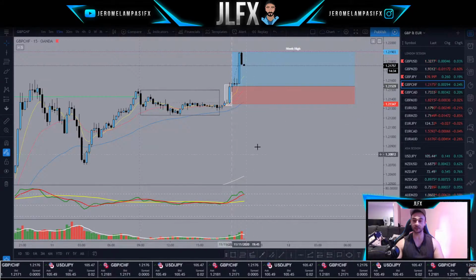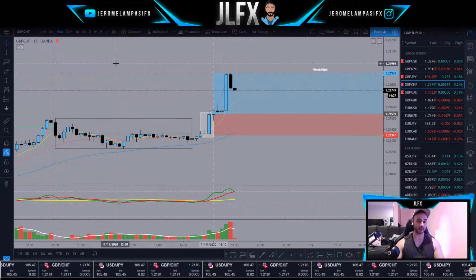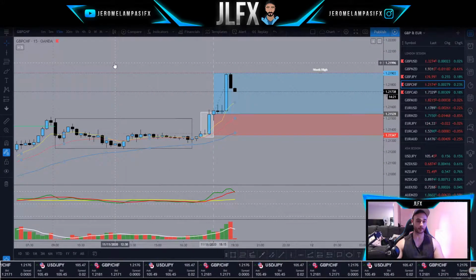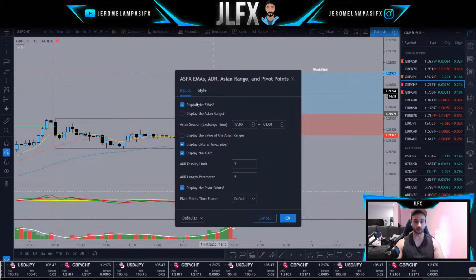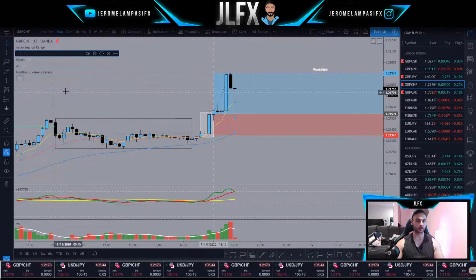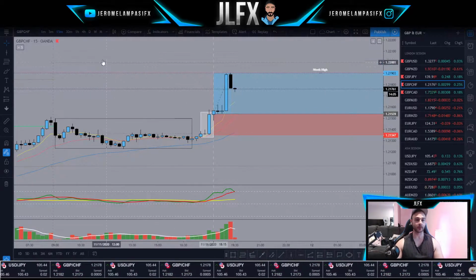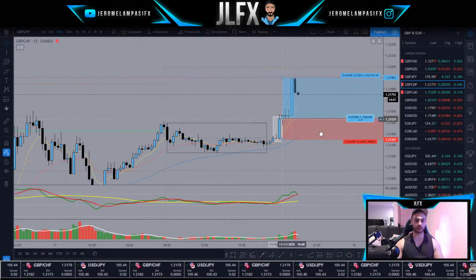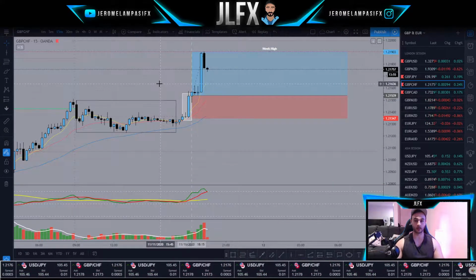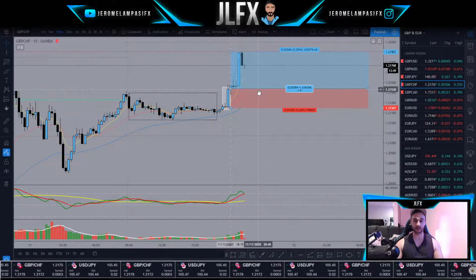GBP CHF RSI has gone overbought at the minute too, and we're seeing that drop here. I don't know if you guys can see my pivot points as well. Let me turn that on. There we go. That's probably why. There you go. So we've got the R1 pivot point up there, and then there's the daily pivot down there. So once again, just waiting for that retest. If we get it, if not, all good.